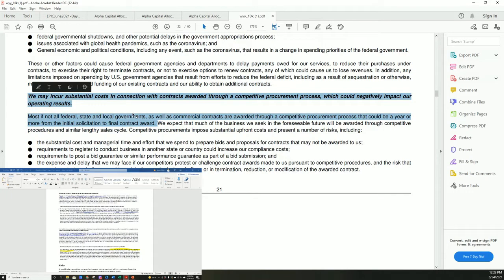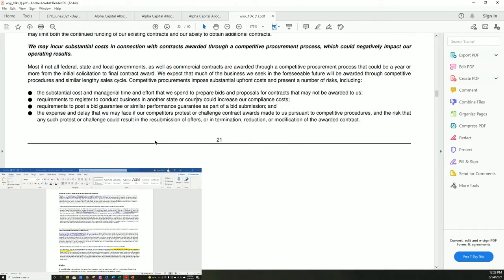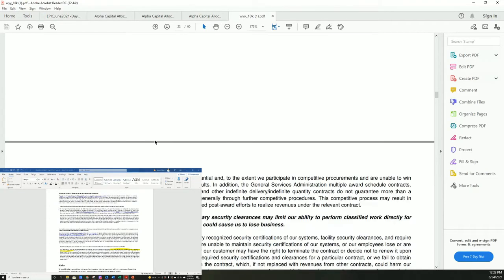We may incur substantial costs in connection with contracts awarded through a competitive procurement process. That's what that really means, that there will be sunk costs. Again, this could be $5,000, this could be $50,000, depends on the size of the contract. Probably even go higher than that, I would imagine. But if you lose the bid and you did all that work, you lost all that time. And that is a cost you have to deal with as a government contractor.